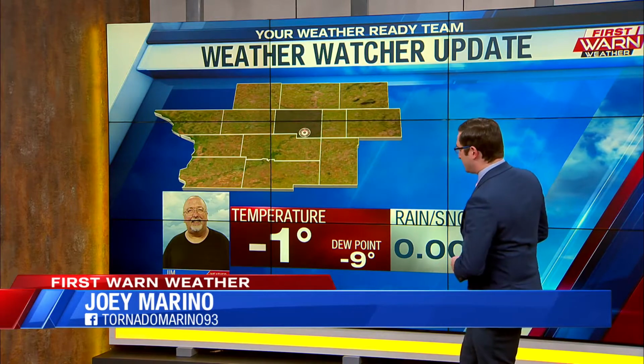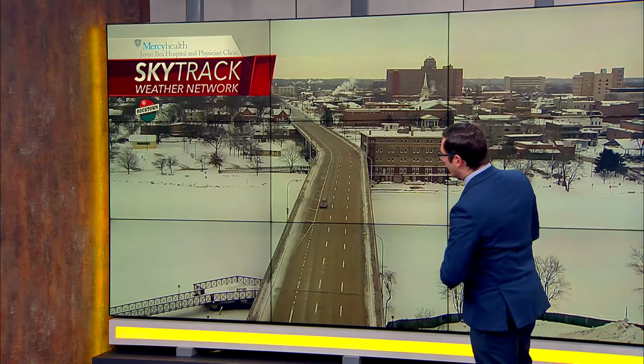It's a cold one out there. Our first warn weather watcher, Jim, got a temperature of -1 in his backyard. Dew points closer to -10, so very dry out there this morning. But we do have a weak system that is passing to our south and is bringing the state line a couple of flurries as we head out the door this morning.